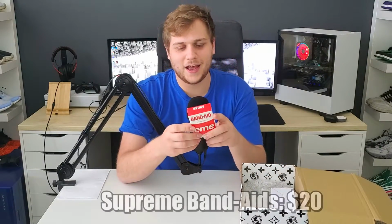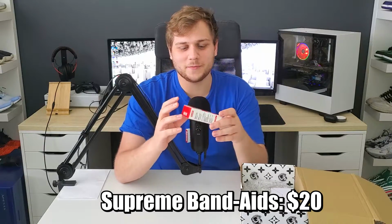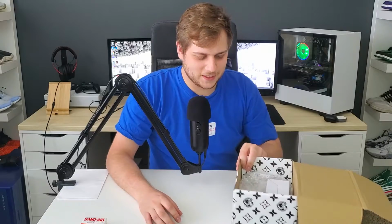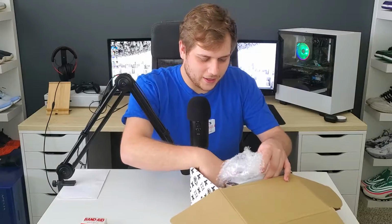So to start off, we have Supreme Band-Aids. I don't think they were a throw-in, but they're actual Supreme Band-Aids. Pretty sick. I'm not going to unbox these just yet, at least. So Supreme Band-Aids, first thing. That's actually pretty sick. I want to see if there's anything else, because there's something in here that I'm really excited about. Okay, I think it's one other thing.